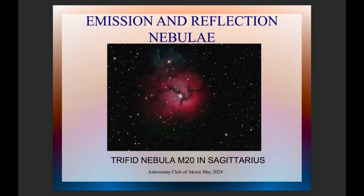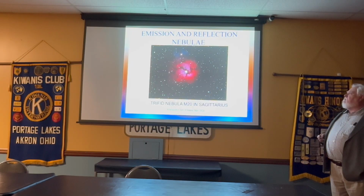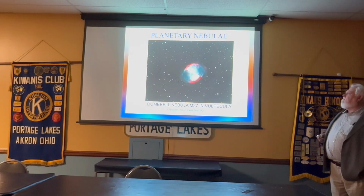Trifid Nebula. It's got some red and it's got some blue. That makes it kind of interesting. It's reasonably easy to see if you're using narrowband filters. It's an okay outreach object.